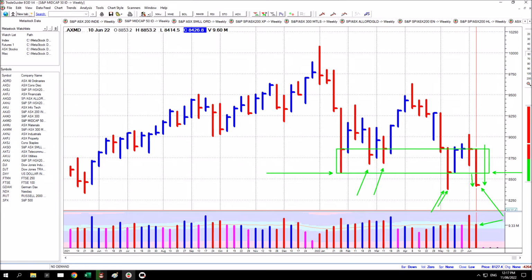You can see it was vulnerable here, but just enough buying support emerged to get price back up. Price was not able to break out the top of the old buying zone, represented by the close of this bar. Price is vulnerable, no doubt about it. There's not enough buyers in the market. They've all stepped back.